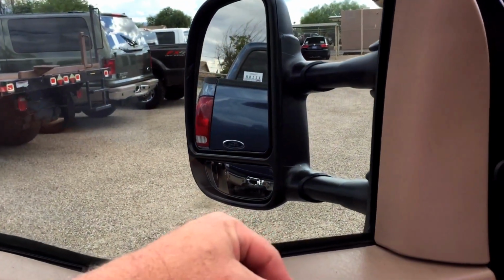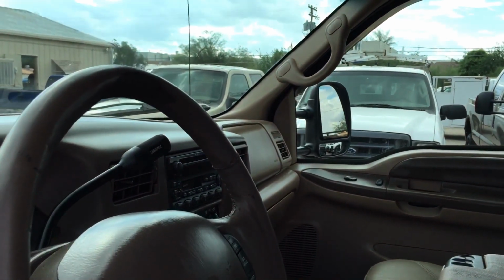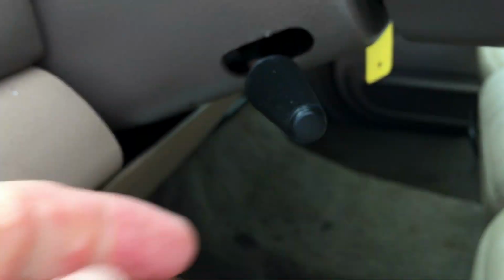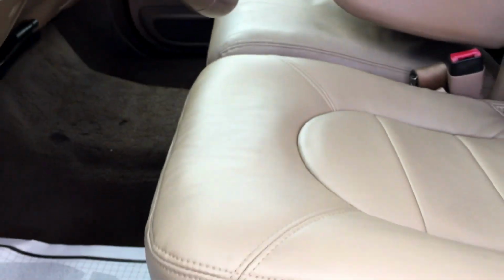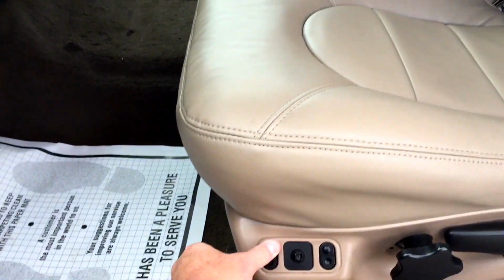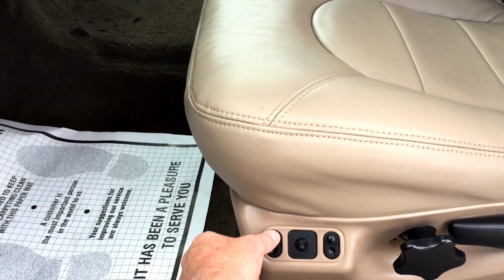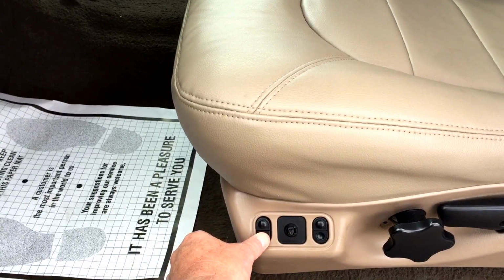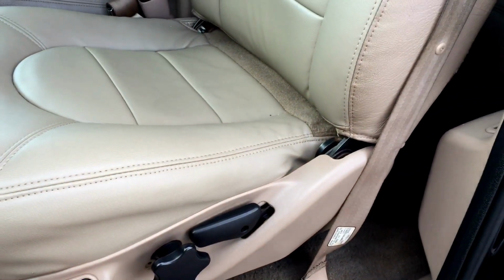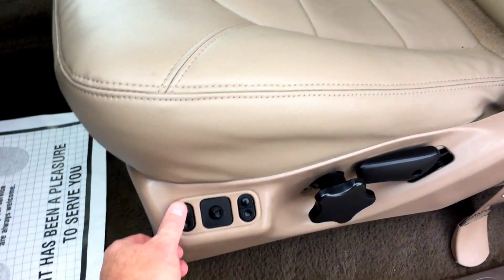The mirrors are new. Out, in, down, up. Other side. Out, in, down, up. Tilt wheel works fine. Let's see, what else? Back, forward. Let's see, that's down. The down-up on the front button is a little sticky. It works, but it likes to stick a little bit. That's down. That's up. Then the rear seat, down and up. That works fine. So this is a little sticky, but it works.